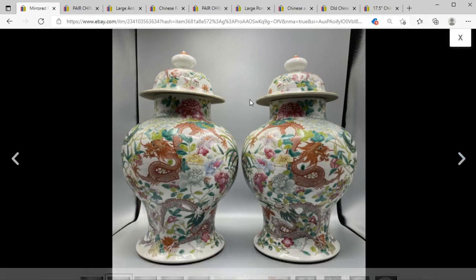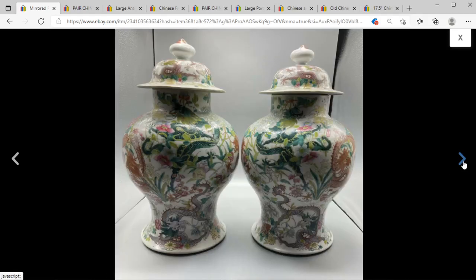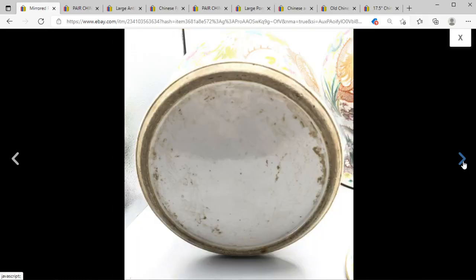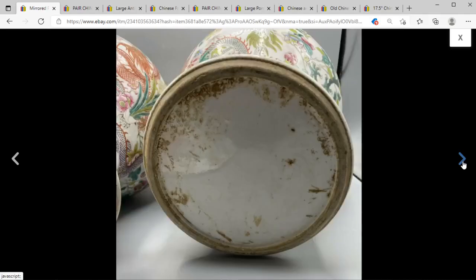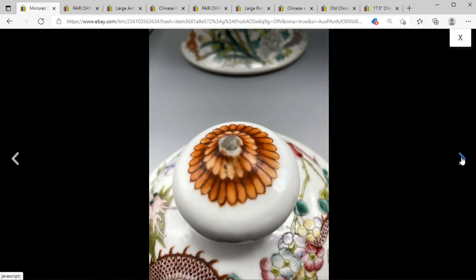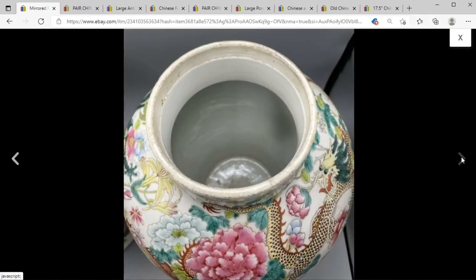But pretty good looking lidded jars here. Let's go take a look at the base, which I believe is unmarked, but some good signs of age there. It does look pretty appropriate for the period, and folks who follow the eBay channel know that I am not out here to sniff out fakes on eBay. I do try to select items that I think have a likelihood to be genuine or have sold for an outrageous amount that are worth looking at. Anyways, these do look pretty good.